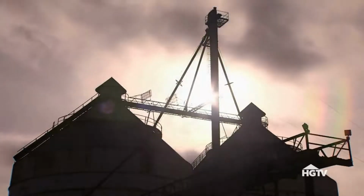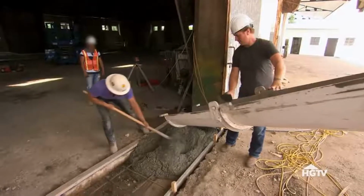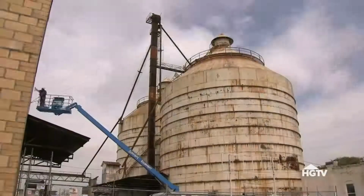All right, here she blows. I don't think that the Cowboy Stadium required as much concrete as we've poured over here at the silo project. Yeah, here we come. The silos are really coming together. Everything's just really starting to take shape, and I can't wait to call that place my office.